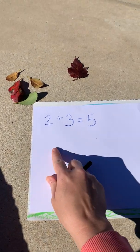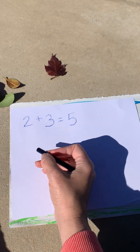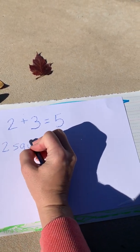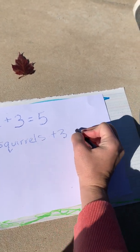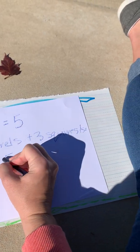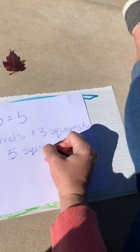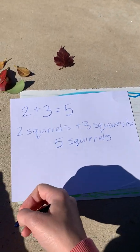So you can either just do numbers with the story, or you could use words. You could say 2 squirrels plus 3 squirrels equals 5 squirrels. Or you could draw a picture of it.